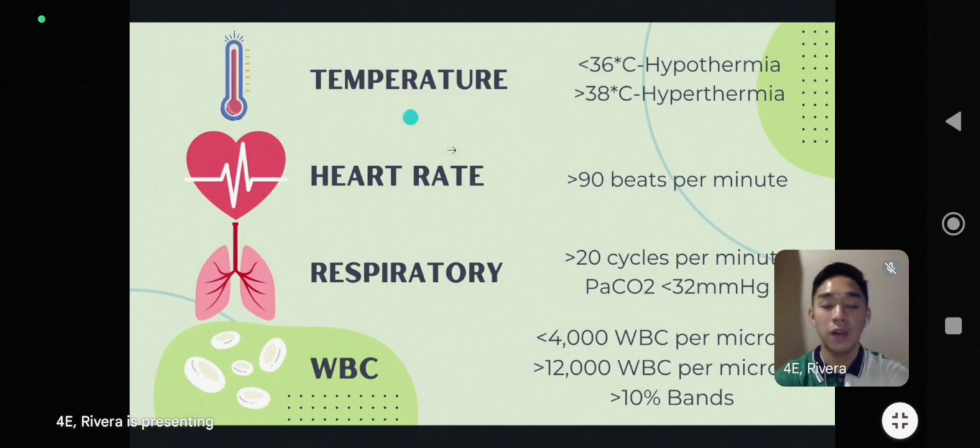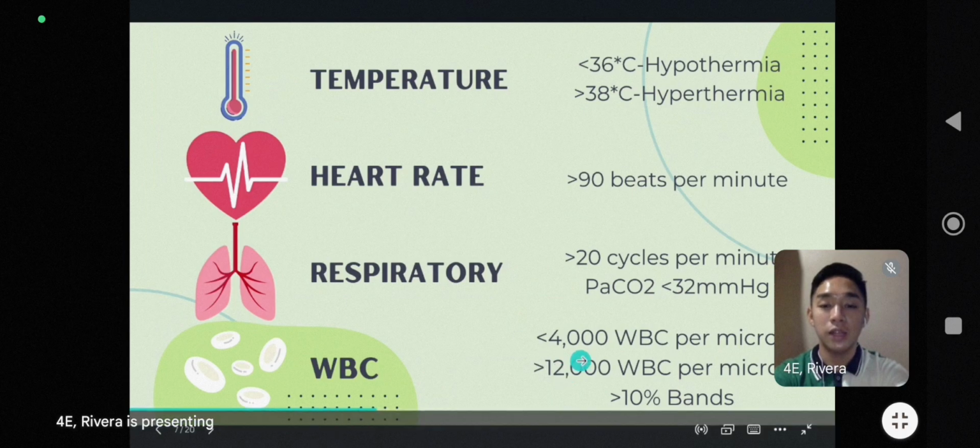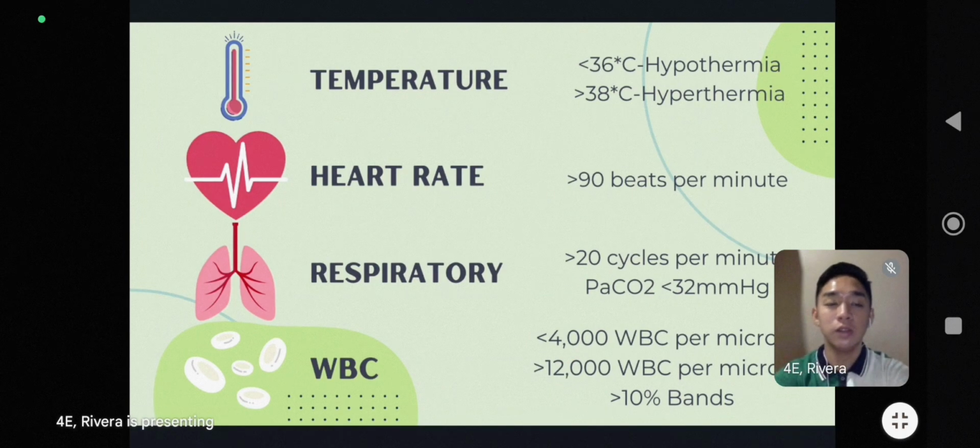So next, we have the white blood cells. Less than 4,000 white blood cells per microliter, or greater than 12,000 white blood cells per microliter, and greater than 10% bands. So for greater than 12,000, think of it this way: our white blood cells are fighting against infection, so that would result in a rise in white blood cells. Then at less than 4,000 white blood cells, this is more dangerous, because whatever infective material such as bacteria or viruses in our body is winning the battle. So that causes the white blood cells to decrease.